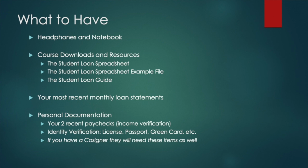We also recommend putting together and compiling your personal documentation that will be used during the refinancing portion of this course. You'll need to verify your income when you go to refinance your loans, and they will probably ask for your 2 recent paychecks. In addition, you will need to verify your identity, and this can be done through a license, a passport, a green card, or whatever you use as your main form of identification. We will walk through what a cosigner is and how to apply one to the loan, but understand that if you have a cosigner, they will need these 2 items as well, their paychecks and identity verification when you refinance your loans.